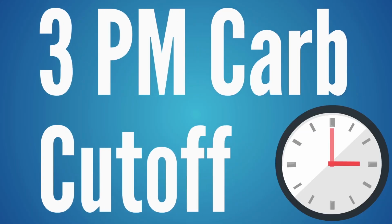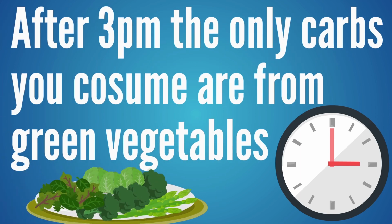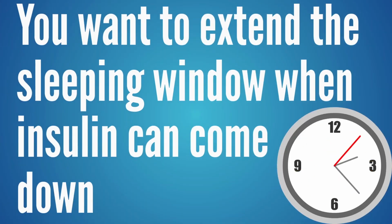Or you can put your carbs early in the day and do what we call a 3 p.m. carb cutoff, where after 3 o'clock, the only carbs you're consuming are from green vegetables. So you're just eating green vegetables, proteins, and some fat, and you're leaving out the carbs, which makes that window when insulin can come down start a lot earlier. So you just want to put that window either at the end of the day or at the beginning of the day, so you're extending that sleeping window where insulin had the ability to come down.